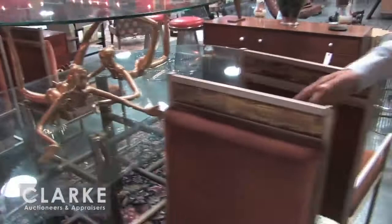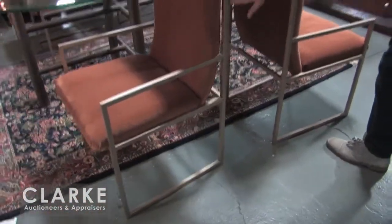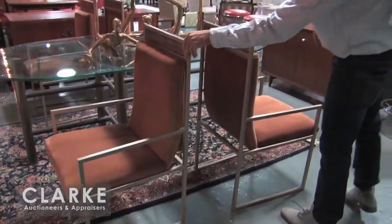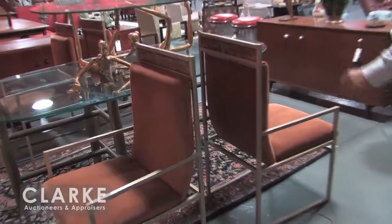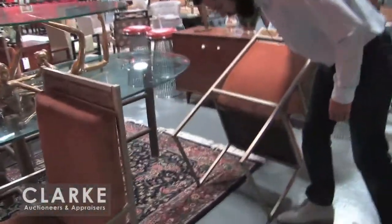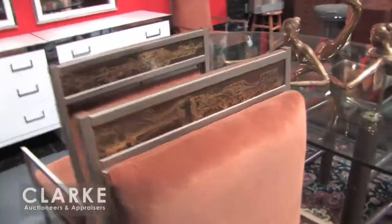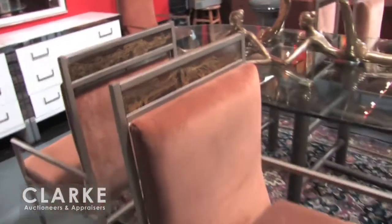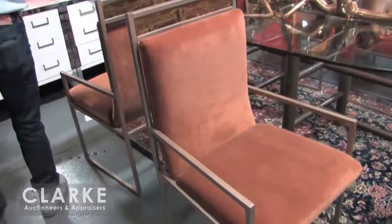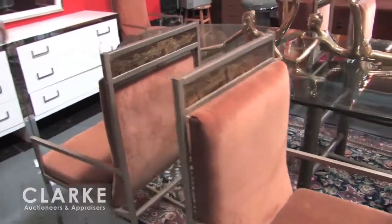Besides those, these are four in the style of Rhone. It looks like enameled back and aluminum or steel framed chairs. I think they're Mastercraft, and they are, like I said, in the style of Rhone. Great angles to the cushions. Nice simple chair. Has somewhat of an industrial feel, but still maintains that modern look. Great chair, good condition on all of these. Nice micro suede or velvety kind of upholstery on those.